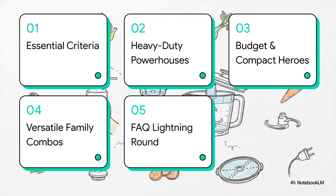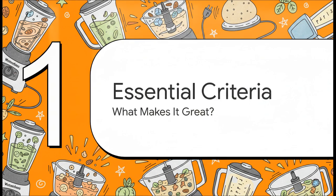So instead of just rattling off a randomized top 10 list, we've structured this explainer as a categorized buyer's guide tailored specifically to your lifestyle and needs. We're going to cover essential criteria, check out the heavy-duty powerhouses, look at budget and compact heroes, explore versatile family combos, and finally wrap up with an FAQ lightning round. All right, starting with section 1, essential criteria.